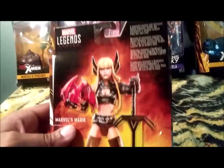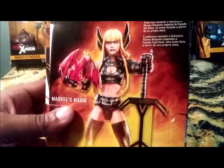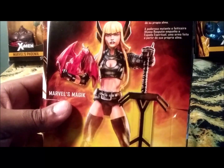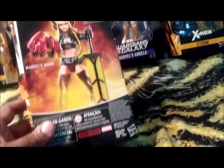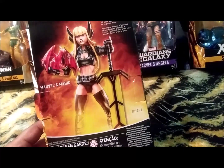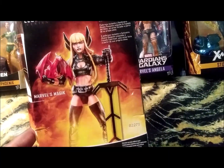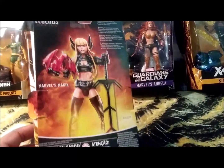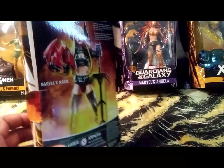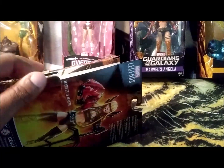So let's go ahead and read the synopsis. It says, a powerful mutant and sorcerer, Illyana Rasputin wields the Soul Sword, a weapon crafted from her own soul. So basically, in order for her to defeat this big demon in Limbo, Magik had to cast her soul into this sword, which made her a little bit less of a human. And the funny thing is, Colossus still looks at her like she's his little sister. But Illyana is absolutely a monster, but she's still a hero, which is very weird. You have to read the X-Men in order to appreciate what I just said.